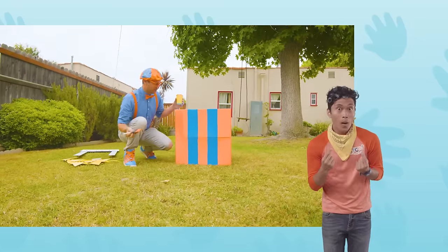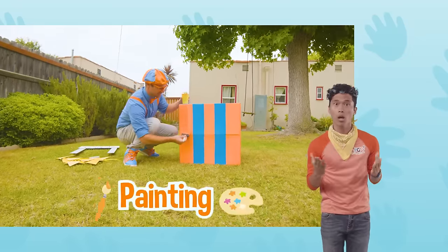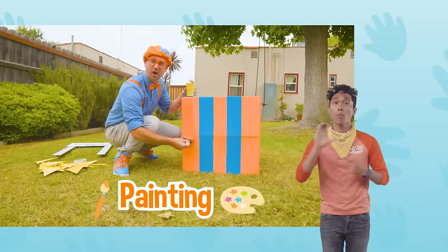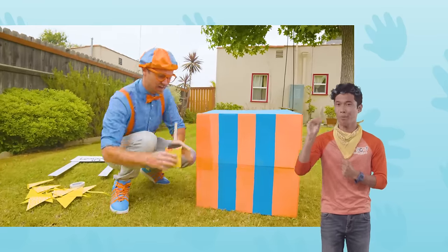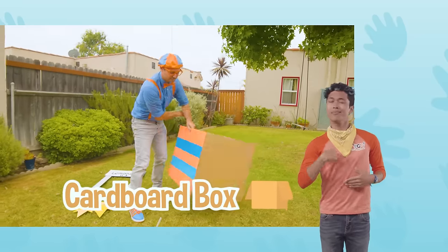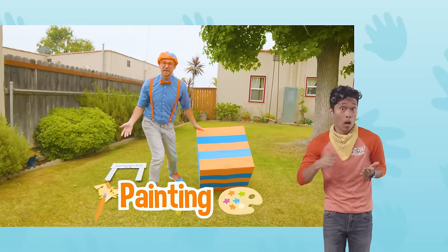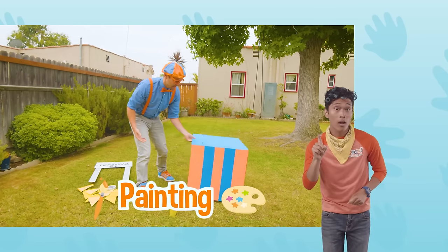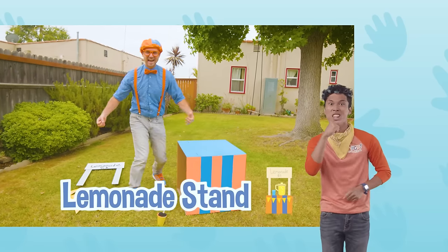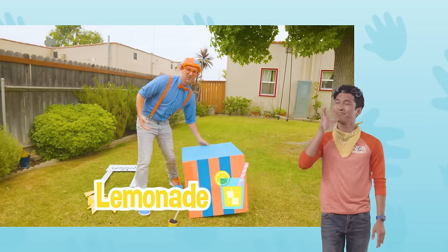Do you see what I'm doing? I'm painting. Yeah, I'm actually painting just a regular cardboard box. Check it out. See, I took this cardboard box and I'm painting it. Do you know what I'm painting and making? I'm actually gonna make a lemonade stand. Yeah, I love lemonade. It's so yummy.